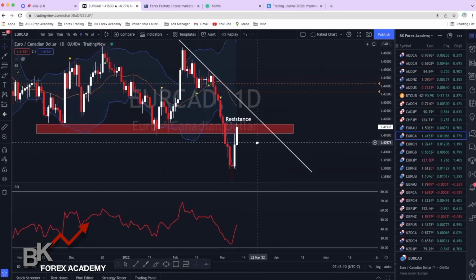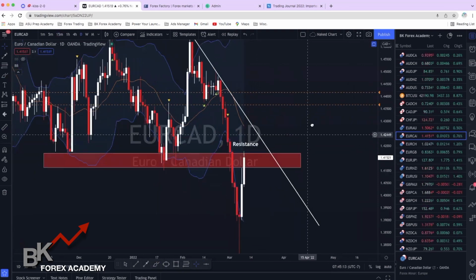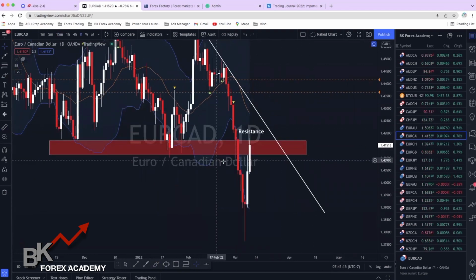Okay? So as you can see, we are on the daily. I marked this up on the daily. Price has pulled back to my area where I am considering making a trading decision. So you follow the market structure, and if you have a downtrend, you are going to sell from a lower high.